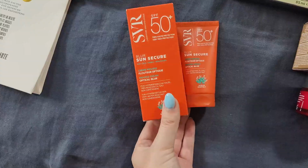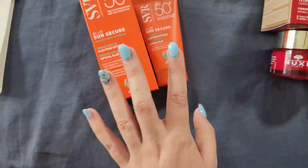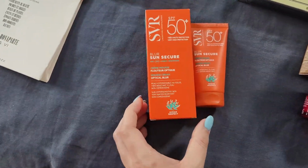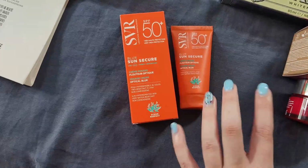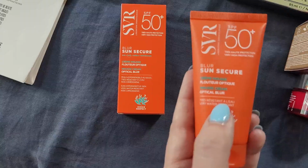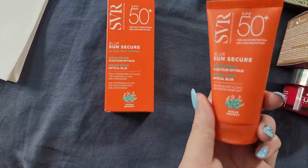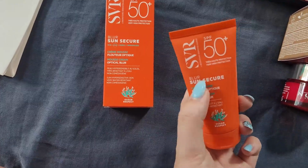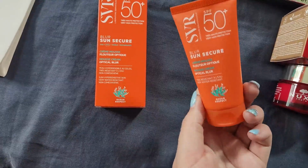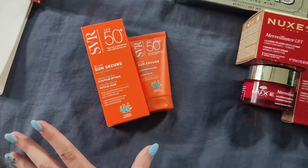Over here, this one is not viral. I dislike the La Roche-Posay sunscreen, and I wanted to go with something specially French, made in France, to try out because they have amazing sunscreen. This one is the Blur sunscreen from SVR, and it is not tested. I don't think it's viral, but I wanted to try it out. I was looking specifically for a blur sunscreen. I would have preferred it be tinted, but I don't think this one is. It's a cream mousse though, so we'll see how that goes.